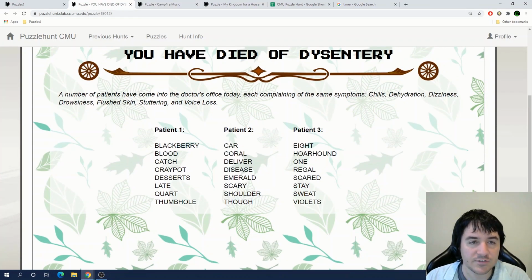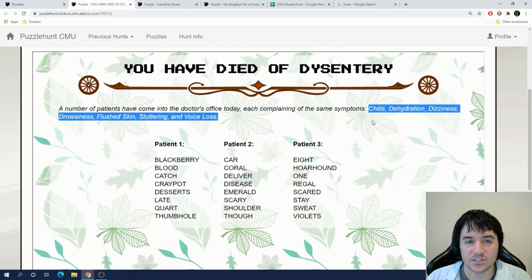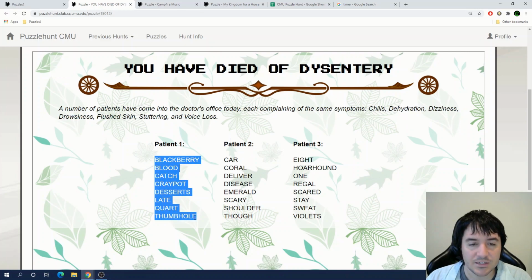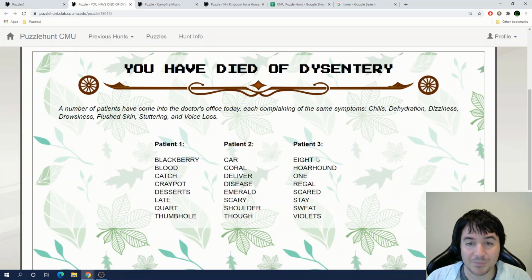A number of patients have come into the doctor's office today, each complaining of the same symptoms. So one thing that I notice is that there's 7 symptoms here, and that there's 8 different words under each patient. Maybe we are sorting these words into symptom categories in some way, and then there's going to be 1 word left over for each patient.